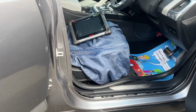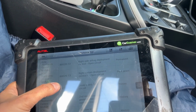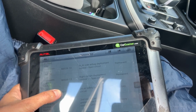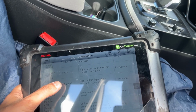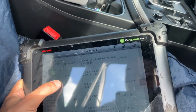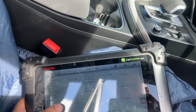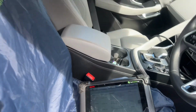So, coming back to the airbag light on, there's an open circuit on the airbag deployment control, second row left seat belt potentiometer, pretensioner, I mean, curtain airbag deployment. There's loads of NOx faults, particularly temperature circuit, range performance and plausibility. Regarding the curtain airbag fault, there's the airbag cut out and missing, the curtain one on the right side.